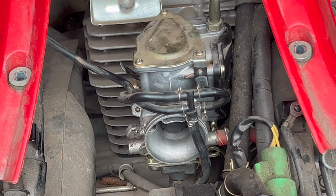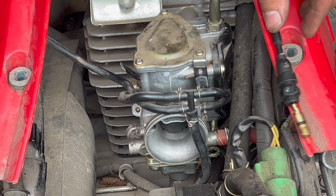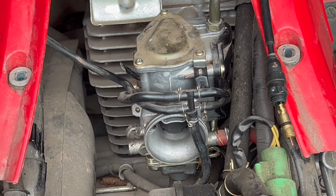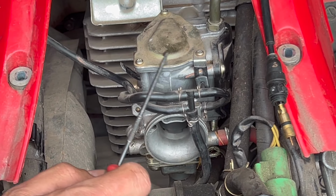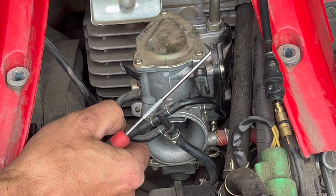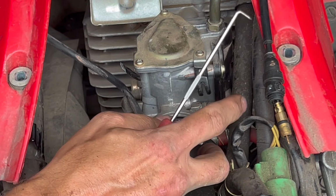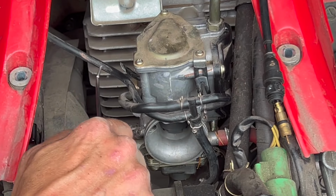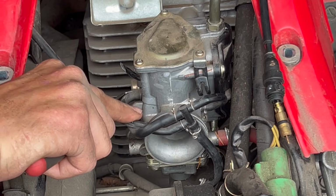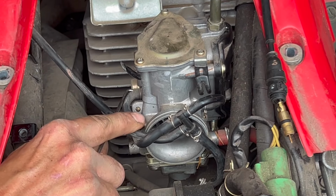Alright, I got the slide out from this side back here. That was a 14 millimeter again. I'm having a hard time with these little hose clamps. They're just different than what I'm used to. But I gotta get, there's one on the back side here.